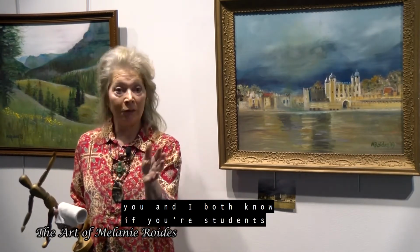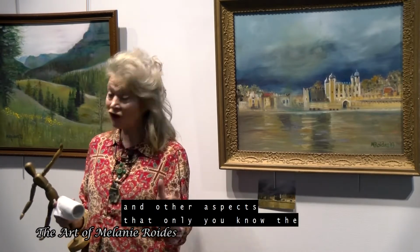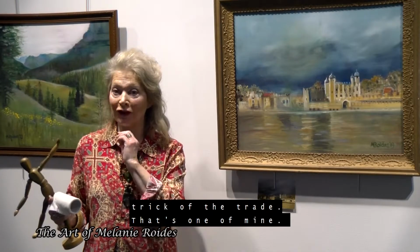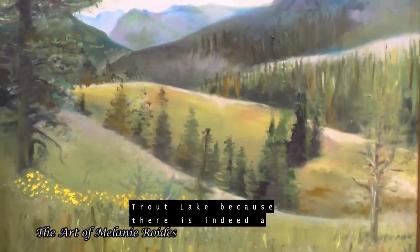So as you and I both know, if you're students of this medium, there are things that you crop, there are things that you embellish, and other aspects that only you know the trick of the trade. That's one of mine. So this is the path to Trout Lake in Yellowstone National Park. I've walked that path many times, and it's called Trout Lake because there is indeed a lake that you can't see beyond the hills here.